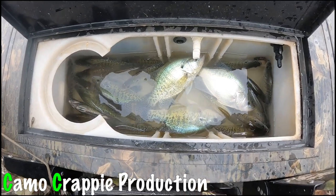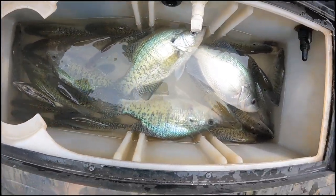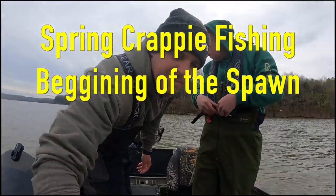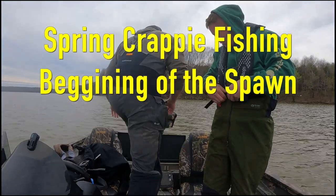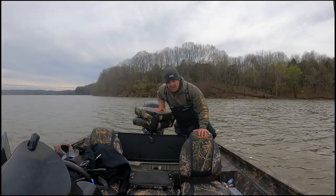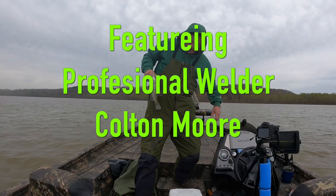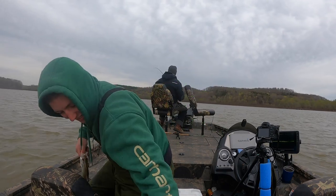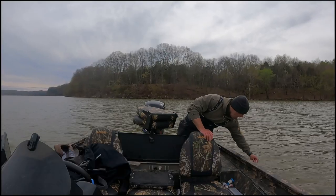Look at there, look at there. Just a slew of fish. So we got out here, we got after them today. It just caught a big mess. Look at there. We'll put them back.